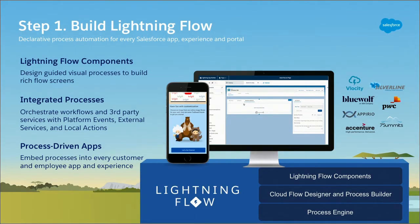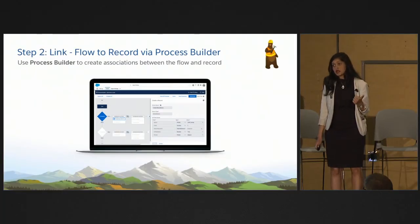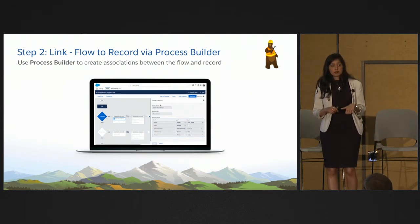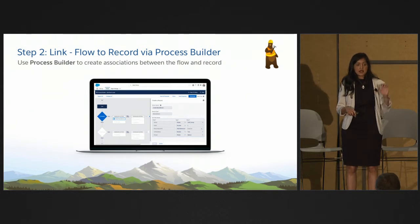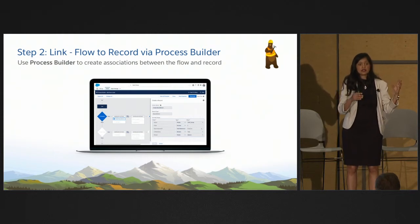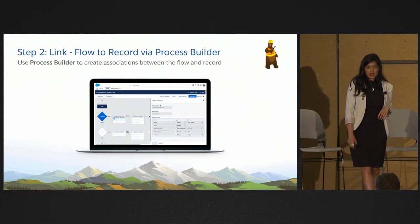The first step, going to the Lightning Flow. You can build out the Lightning Flow in the Cloud Flow Designer. Second step, you link it. You can use 2 ways to link your flows to your records. It's either through Process Builder. Now, Process Builder is a very dynamic tool. It's trigger-based, it's criteria-based. So you can say, if case is a new status, I want to link these 4 flows to the case record. If case is an escalated status, I want to link these other 3 flows to the case record.